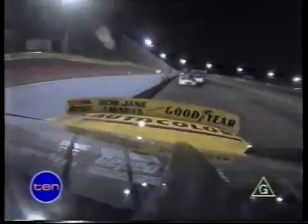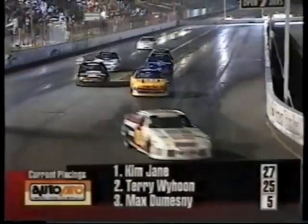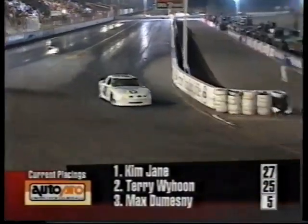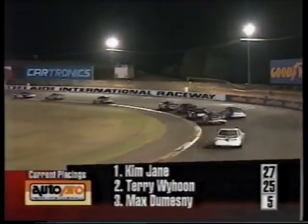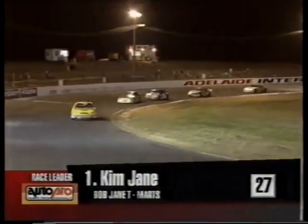The back markers coming through there, Paul Stocker in his old Cutler Supreme, but there we've got Kim Jane out in front of Terry Wyhoon, Max Dumsney, and also Rodney Rocket Jane, but Kim Jane just controlling the race and doing a fabulous job. There's the local boy, Bob Middleton, the White Line Transport Cat Car. Great to see him doing well. Well, Terry Wyhoon doing a fantastic job after major repairs after a huge accident. And Nathan Prendergast is down with his wife Sue in the pits.